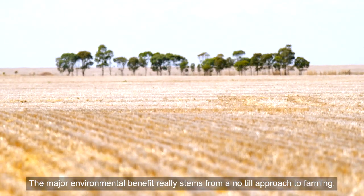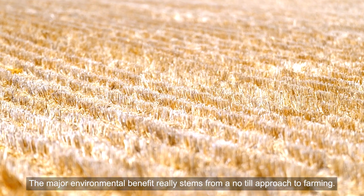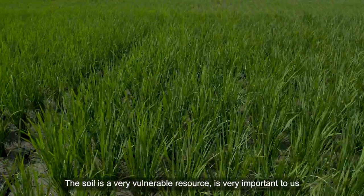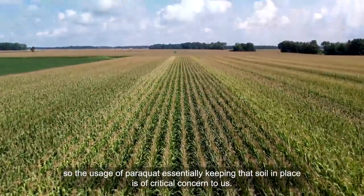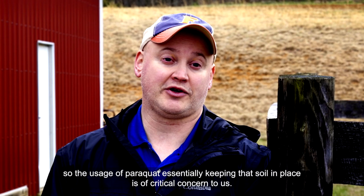The major environmental benefit really stems from a no-till approach to farming. The soil is a very vulnerable resource, is very important to us. So the usage of paraquat, essentially keeping that soil in place, is of critical concern to us.